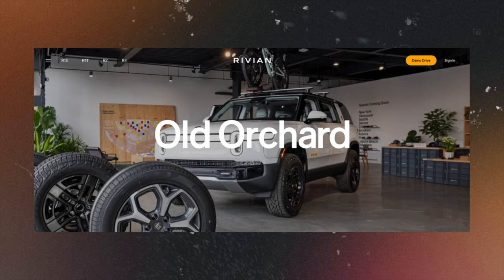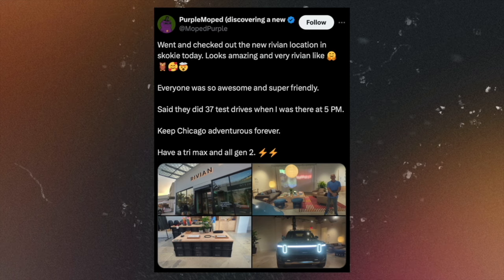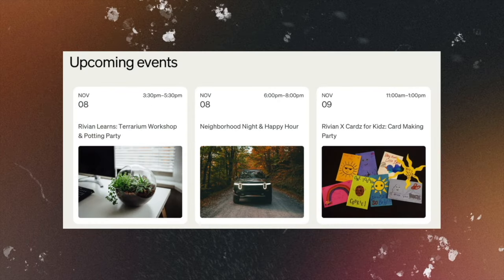Lastly, Rivian's newest space just opened this past week in Old Orchard, Skokie, Illinois, just a few hours from the Normal, Illinois plant where their vehicles are made. If you live in the area, keep an eye out for some fun events being held there over the next month. And that wraps it up for this week's Rivian Update.